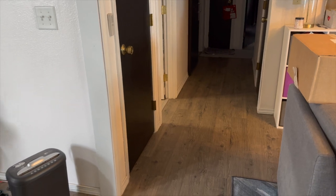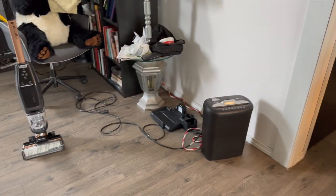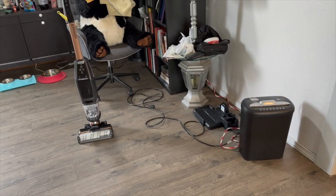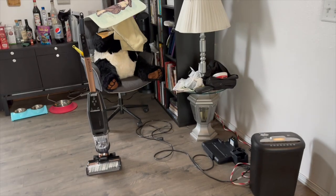So I'll just do a quick cursory scrub on some of the other floors, but mostly this room and the area rugs, and see how it works out. And excuse the mess, we're redecorating.